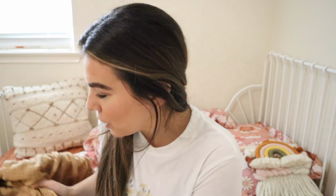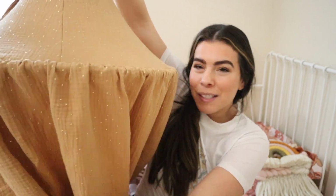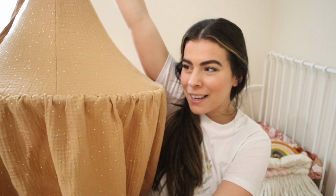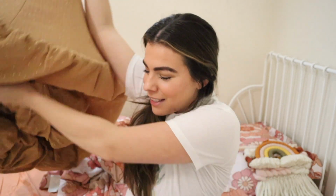This I'm most excited about. I'm going to start with this and hang this first, and then figure out where I'm going to hang all the other decor pieces. It's hard to see, but it hangs above the bed. It's a little canopy, and it's such a good color. I feel like it's going to make this room look so girly and dreamy and magical, which is what I want. I want their room to just feel so magical.